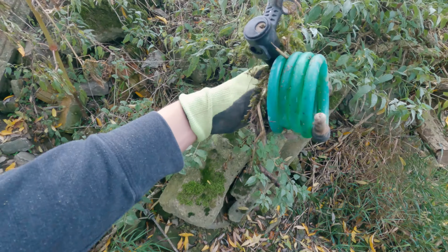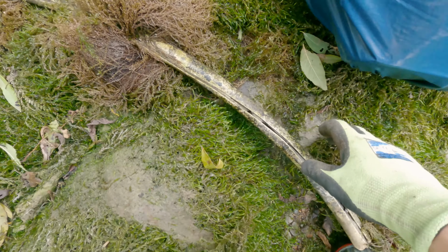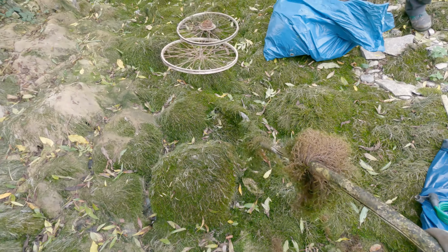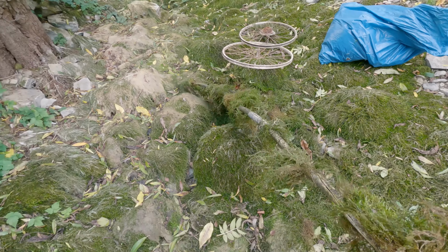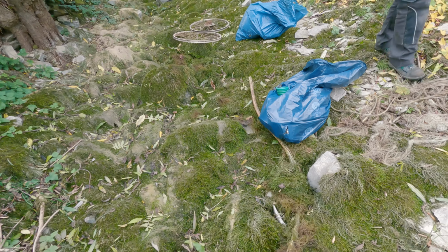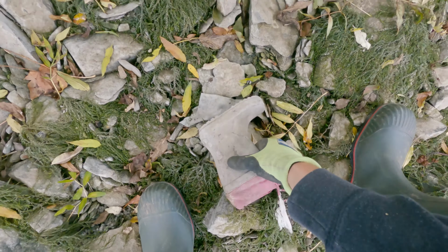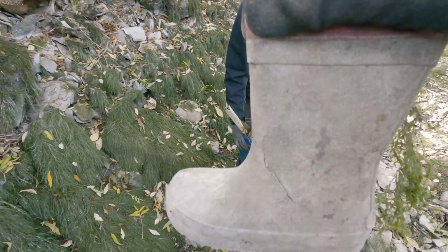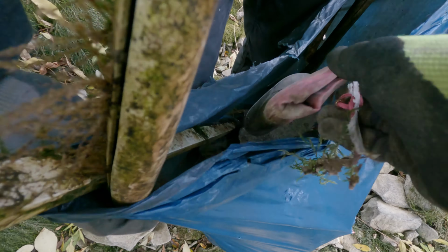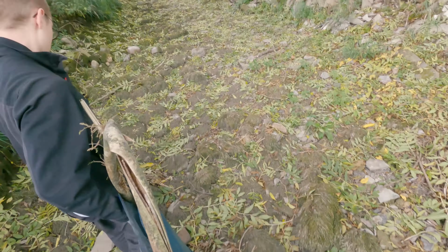So I think we just found the perfect lock for our bicycle. And here we have another rubber snake. Oh, it's coming out. It's fighting back. Take it, watch out! Here it is. And another shoe. My battery is dying and we are heading home.